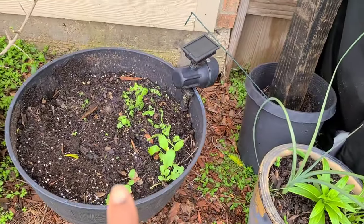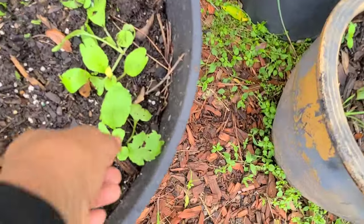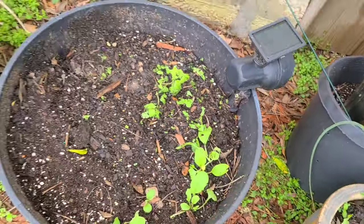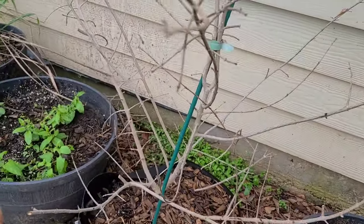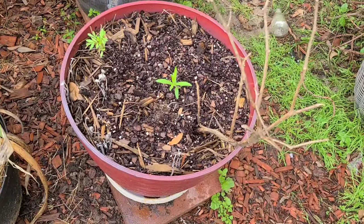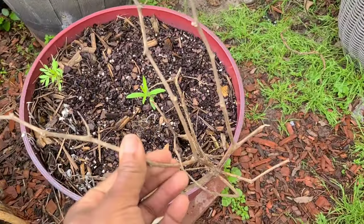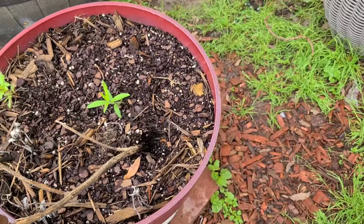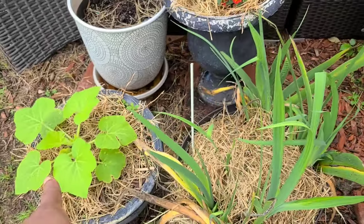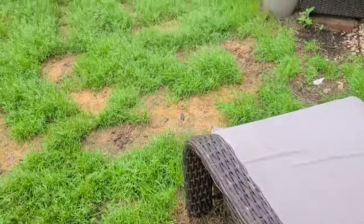The lemon balm is coming back. Something eating at this stuff. Girl, look at this. Oh well. I mean, some of these little things gotta eat too. So anyway, mint coming back, lemongrass coming back. I don't even know what's in here. I know this is a habanero, and I think I'm gonna pull it out because I think it's gone. I might let it dry out and then replant it and see what happens. This is iris. That is like a random zucchini or squash.